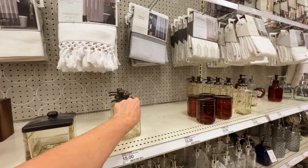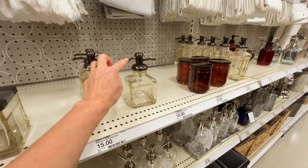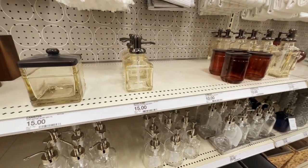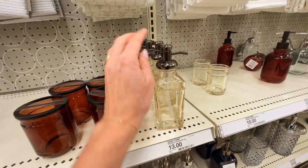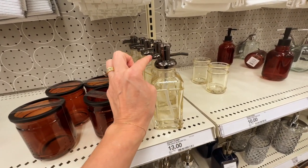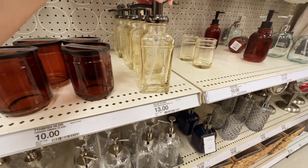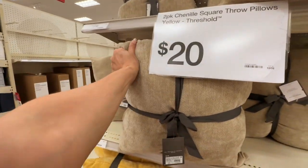Oh, that's cute. It's so cute. $15. This one a bit bigger. Very pretty. $13. Pillows, $20 for two.